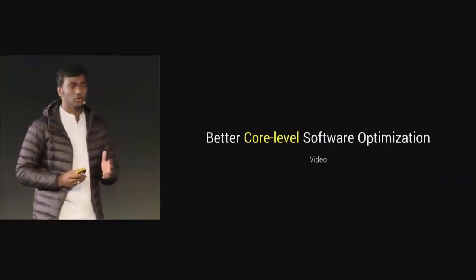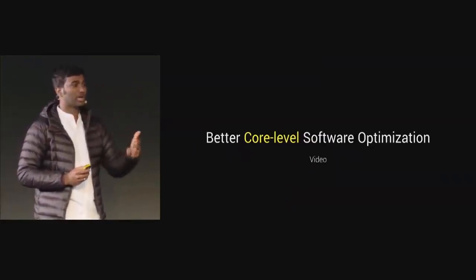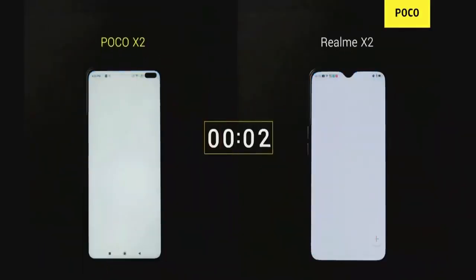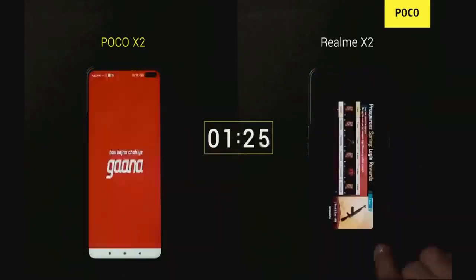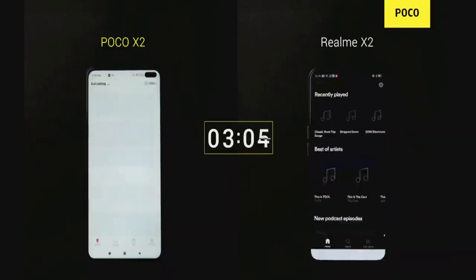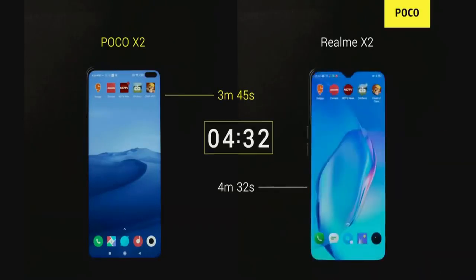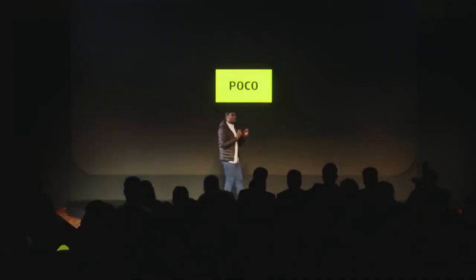Let's take a look at the video to understand. What we have done is we have taken 35 apps which we generally use, and we have tried opening those apps one after the other to see how Poco X2 performs vis-a-vis Realme X2. So as you can see very clearly, Poco X2, even for the daily tasks, outperforms Realme X2, just as seen in the video.